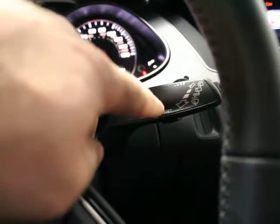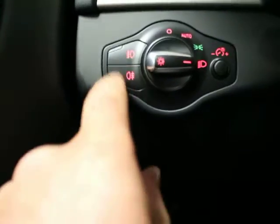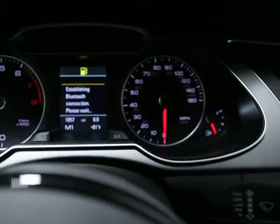Over here you've got your front and rear wiper. And then you've got driving lights, fog lights, auto headlights. This is your ability to control the dash, the display, so that darkens it or brightens it up. As I mentioned, blind spot monitor. Everything else is self-explanatory. So let me just open that up.